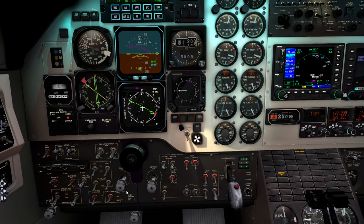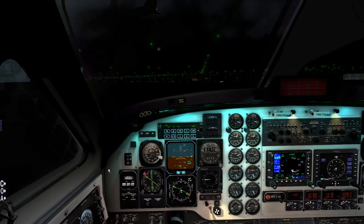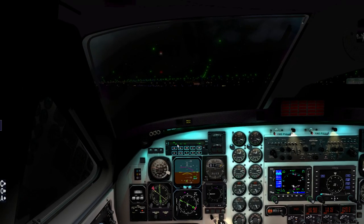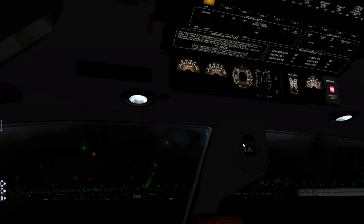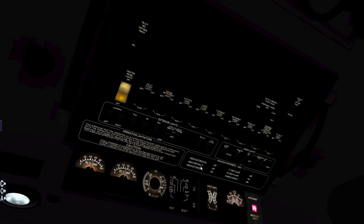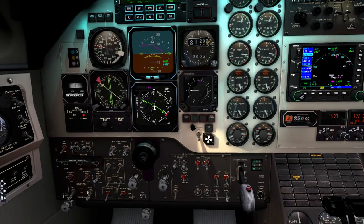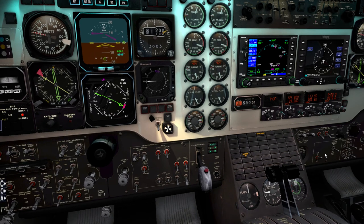Plus 1800, auto feather test. Auto feather is good. Manual feather test. Manual feathering is good. We are 5 minutes late, so we need to get taxiing as soon as possible. So we have that. Actually, let's turn on the recognition lights. Okay. We have auto feather armed.